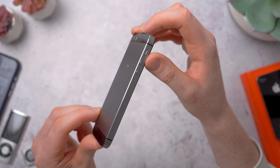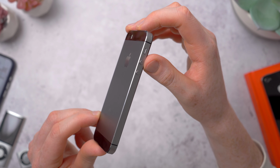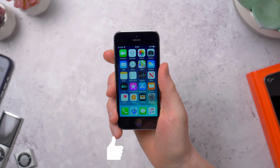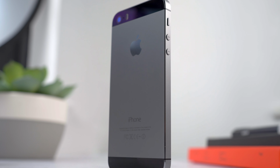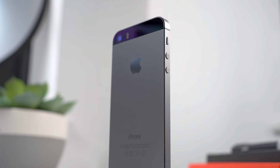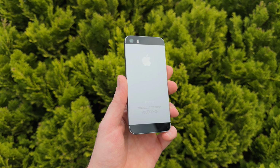The diamond cut chamfered edges break up the monolithic design and they just catch the light, adding a real premium feel to the phone, while also softening the harsh edges as you hold it in the hand. And even after 10 years, this still looks stunning. Everything about it, from the buttons to the speaker grille, just feels so precisely machined. It's by far one of my favourites.